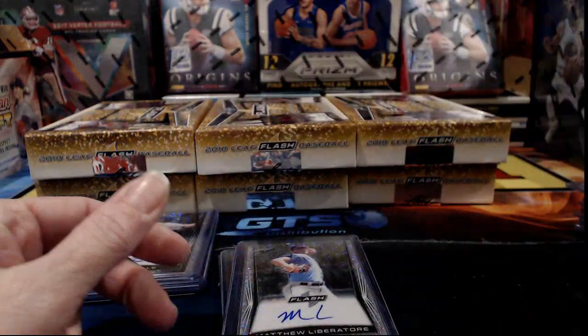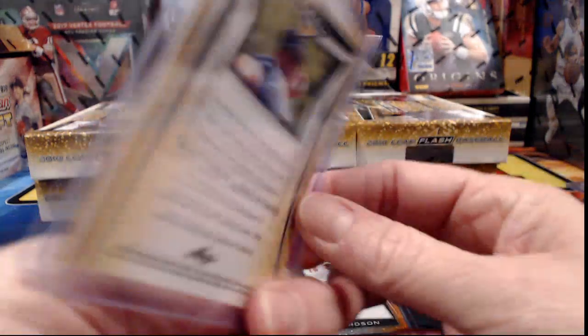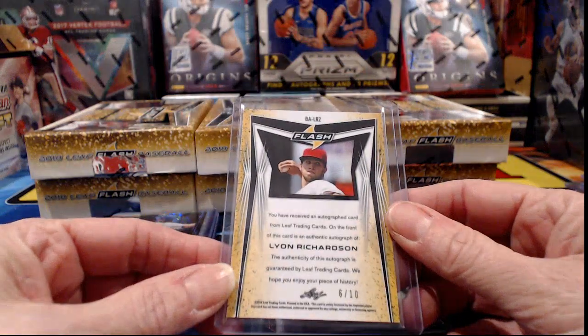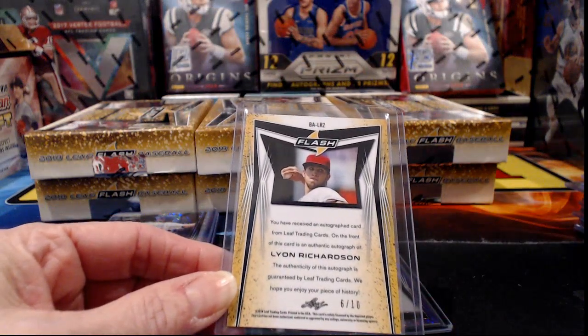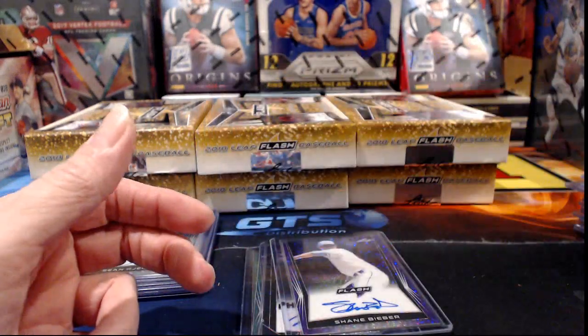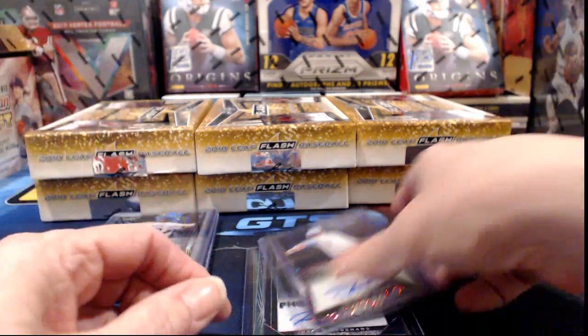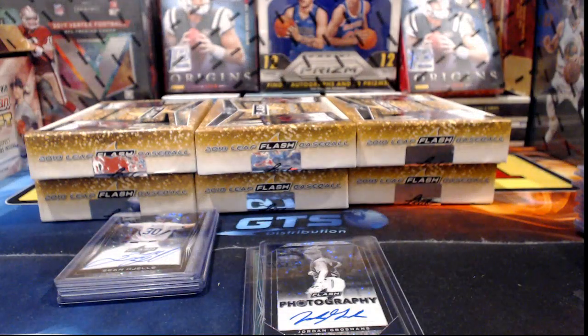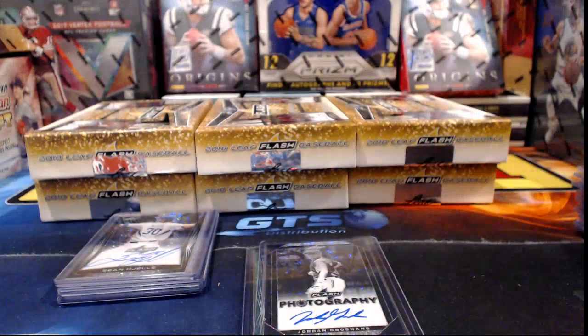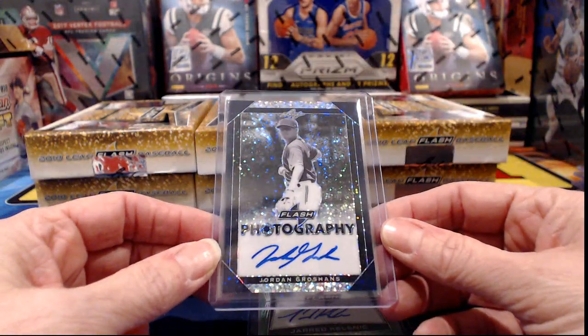Jo Adell out again. Angels with a pair of Jo Adell so far. Matthew Liberatore, Tampa Bay Rays. Lyon Richardson, numbered to 10. And you know what? I finally can remember that Lyon Richardson belongs to my Cincinnati Reds. I know, I'm embarrassed to say it, but I have a hard time remembering that he's a Cincinnati Red. I can't retain that for some reason. Shane Bieber, numbered to 25. I think Shane is an Astro. Let me double check. I am wrong. He is an Indian. Shane Bieber is the Cleveland Indians. That's why I write them down. The ones I know I'm going to mess up, I write them down.